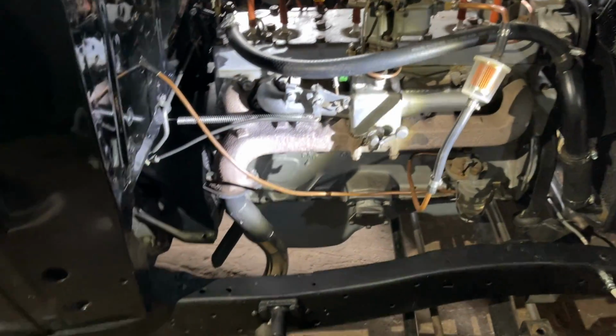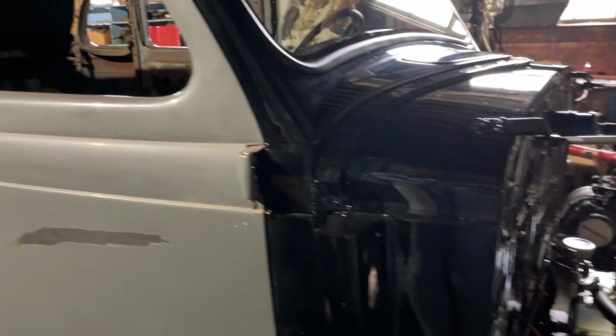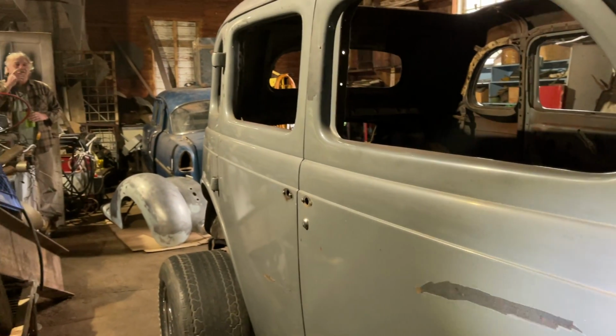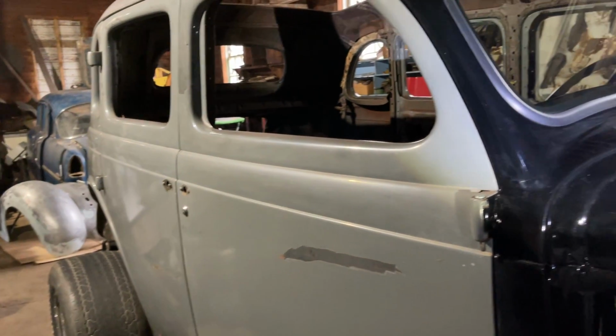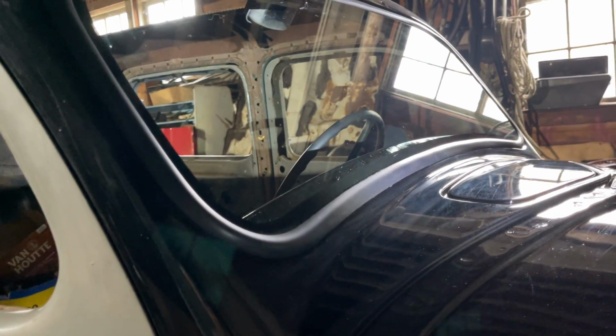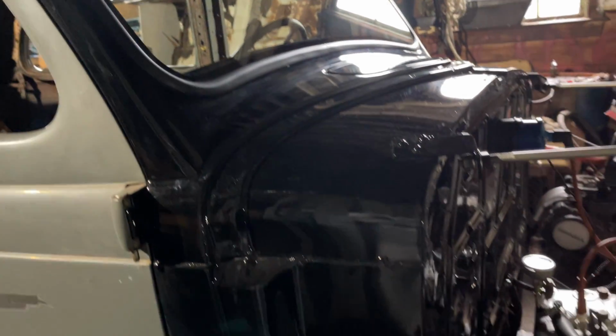There's a challenge for you: make that roof out of a nice piece of dark glass. I never got that far. I was just about to pull the windshield, put new glass in. The color looks amazing, doesn't it? Mm-hmm.